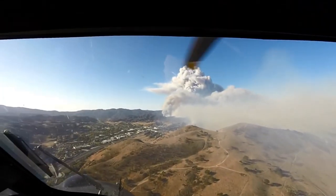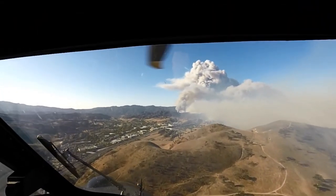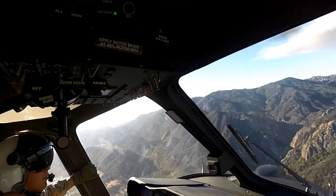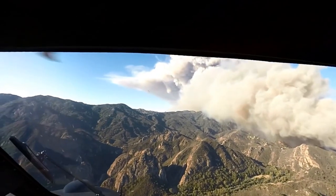Okay, so go to Malibu Creek State Park. And then go due west. And it's the peak up there. All right, buddy. You're going to be the guy that hops out and gets them on board. All right. Rapid intervention crew ready. Yes, sir.